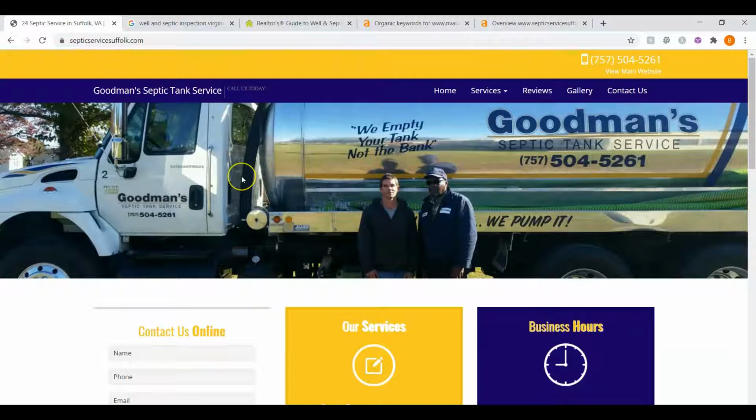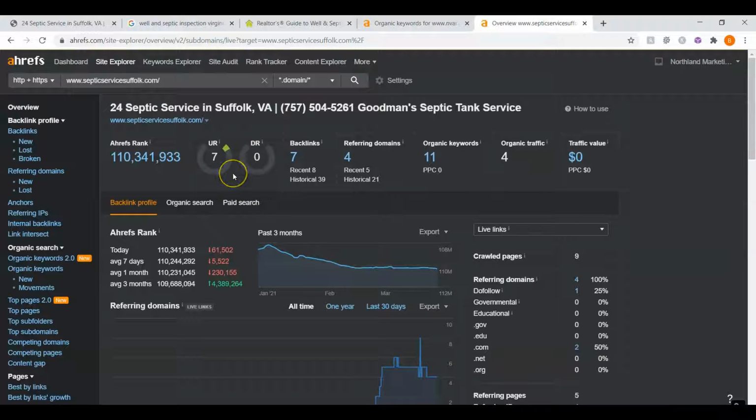1, through your homepage and how you're going to want 1,500 words on there, plus your keywords. 2, through your UR and DR ratings and how we'd want to raise those with backlinks. Then 3, backlinks. What your competition has, kind of beat them out by showing Google you have more authority. And if you implemented these strategies today, you could be on the front page of Google.